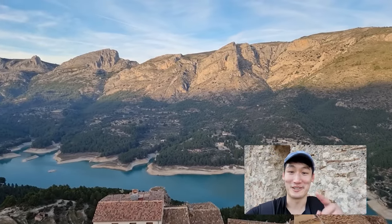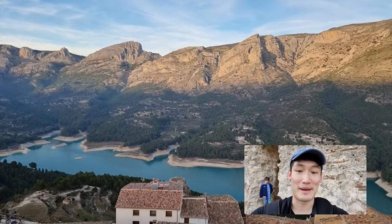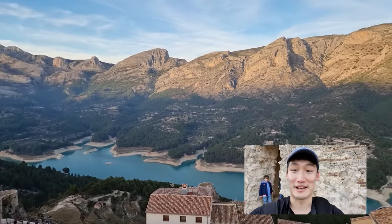I just found out there's a new feature on my phone called Director's View, where I can actually use both the front and the back cameras at the same time. So I'm using that for the intro today.